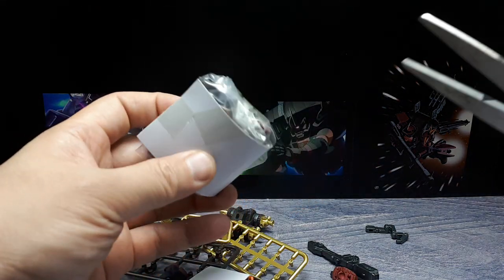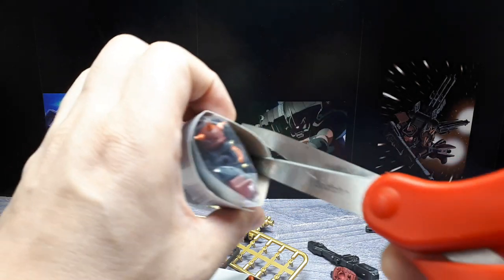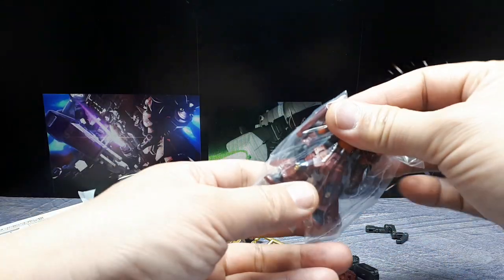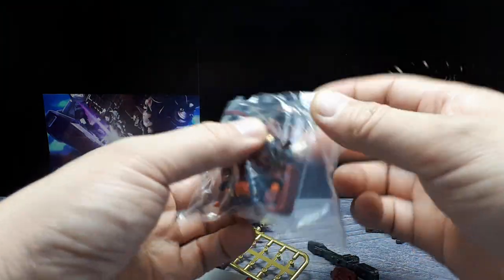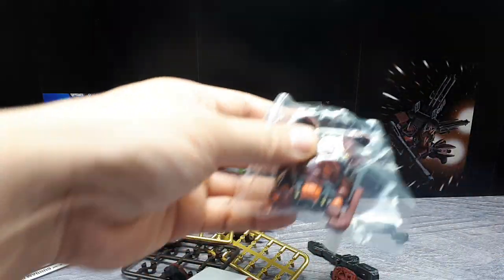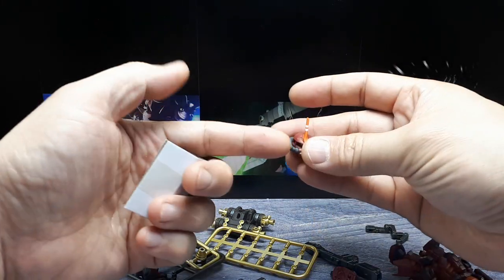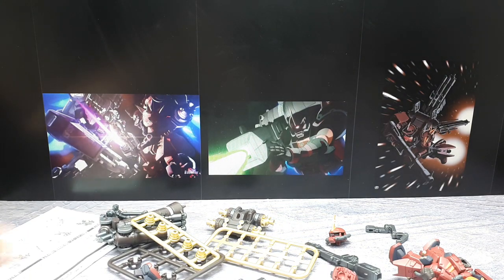Is protected by cardboard. Okay, let's not cut the character. Oh, it's because the thing has these really pointy spikes on it, so I guess they want to keep those spikes from getting broken during shipping. And the head is also in cardboard because it has an antennae. I don't know why they won't just have the antennae separate, but whatever. Saves me some time.